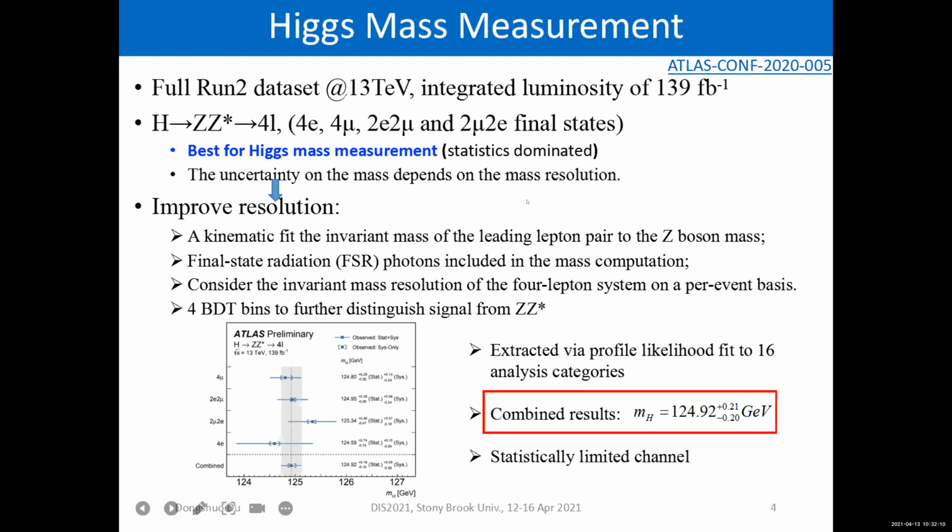Yeah. But in the first case, the kinematic fit can improve the resolution. It's the main improvement. Okay, I see. Thank you.